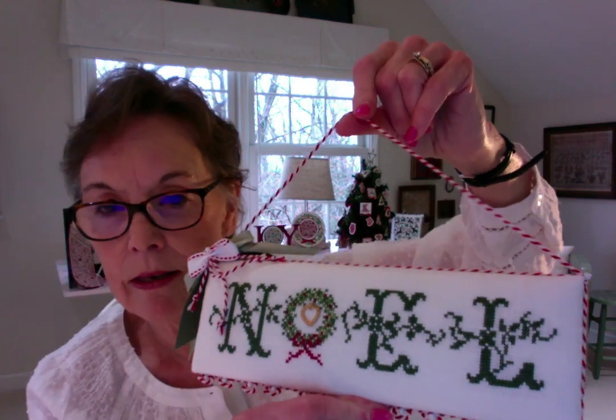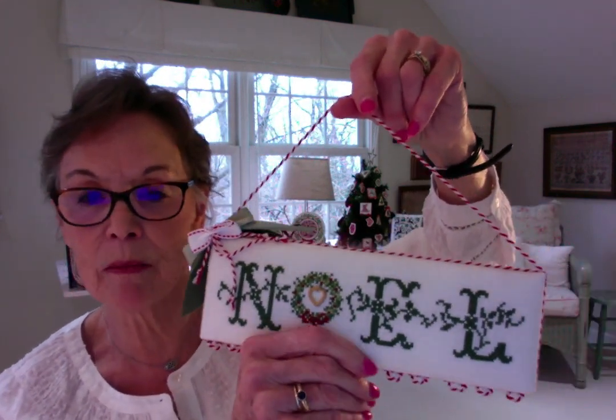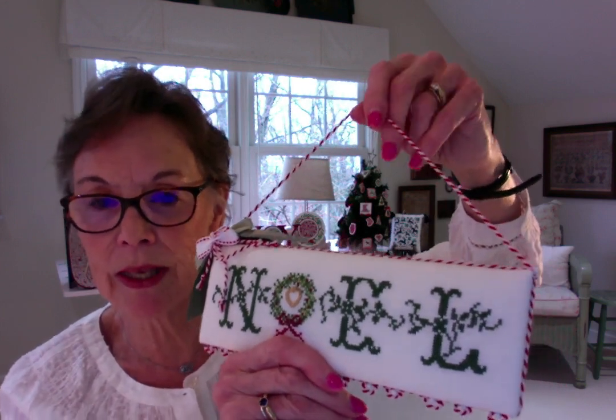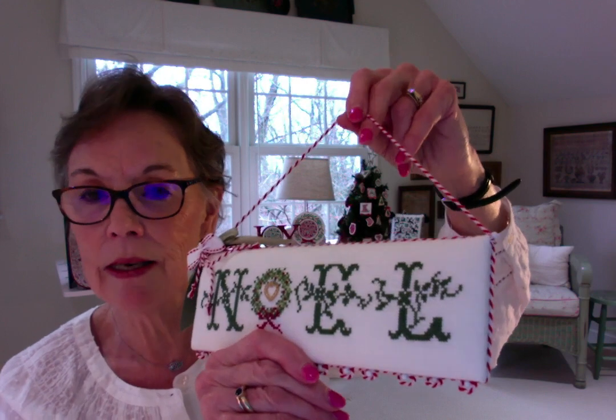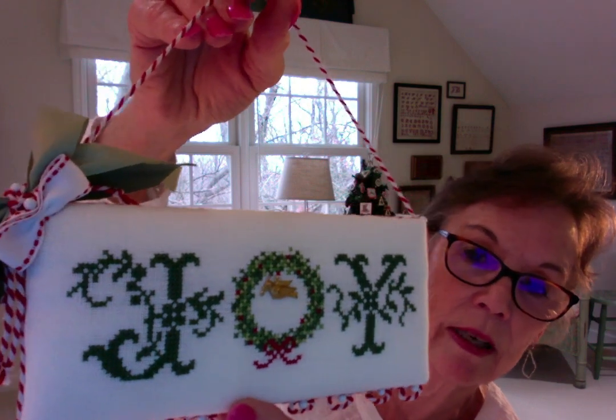I always say that my designs are fairly simple. I try to make them elegant. But what really sells them is the finishing, because that's the whole key to making your cross stitch look good. So here is the other design from that booklet. And it is, of course, Joy. Let me get that up closer for you.